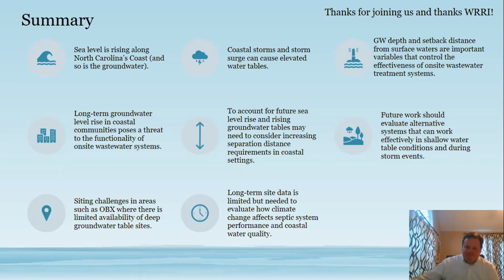Long-term site data is very limited, but it's needed in order to evaluate how climate change can affect these septic systems and their performance and the adjacent coastal water quality.